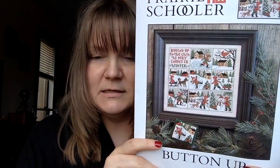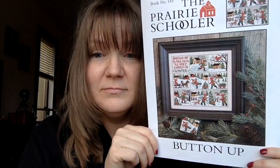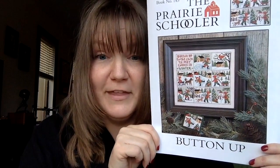And this is hashtag button up style, and it's a Christmas Day start. And I'm on board for that with them. And Misty says she's going to be dyeing some fabric for this pattern, so I'm interested to see what she comes up with. I believe she had told me when I commented on her video that she was dyeing up two different colors, and that she said she was going to have a hard time deciding which one she was going to use.